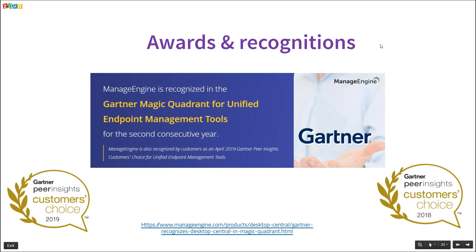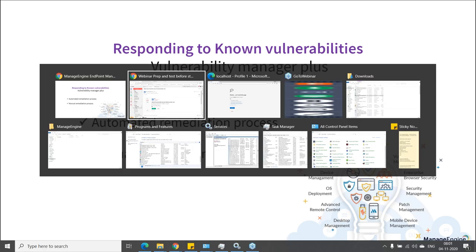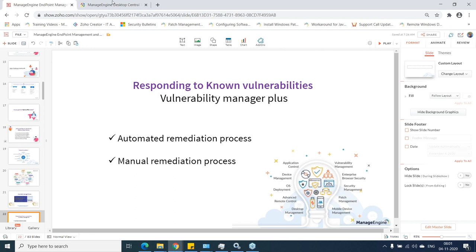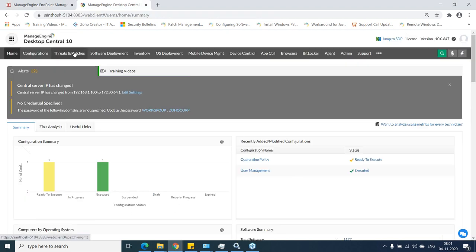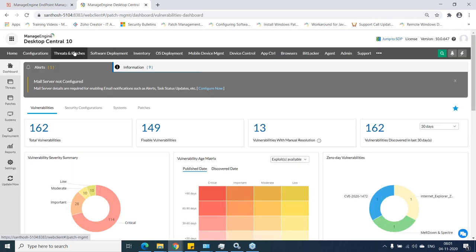You have vulnerability management assessment, complete application management, OS imaging and image deployment, mobile device management, data leak prevention by device control, application control that talks about the blacklisting and whitelisting of applications, browser security, BitLocker management, and tools as well. So this is the view of Desktop Central. One application where you can control all your endpoint security.